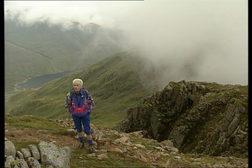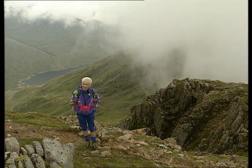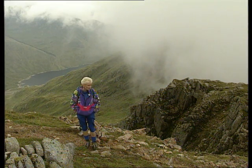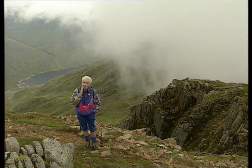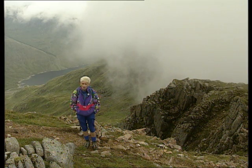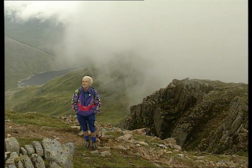Don't be put off Ben Cruachan just because it has a visitors centre attached to it. I think even big hairy Munroists would enjoy this walk. It's really great. I'm having a good time today anyway, so I don't care what they think. And it's surprising that for such a popular mountain, the path isn't as badly eroded as I imagined. It's not a 10-foot deep trench by any means. And this nice rocky path here means that we're nearly at the top.